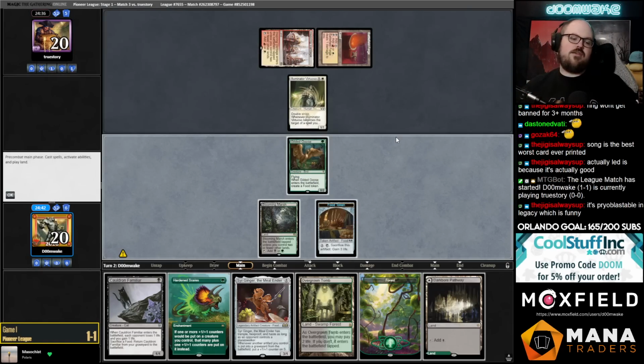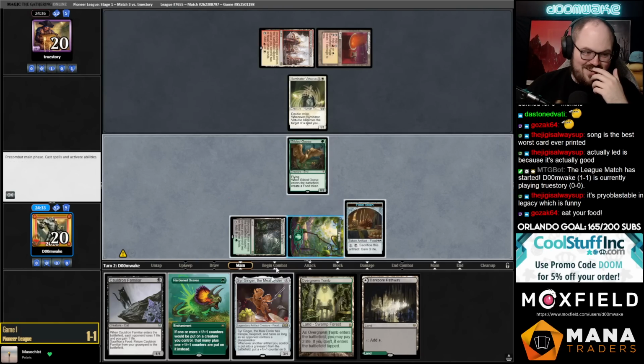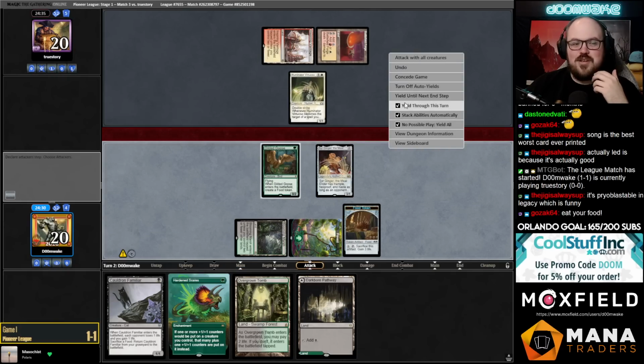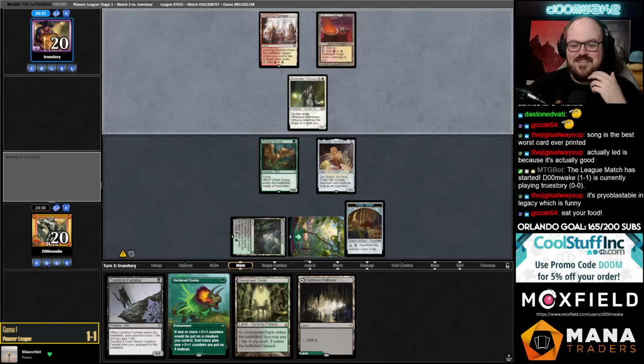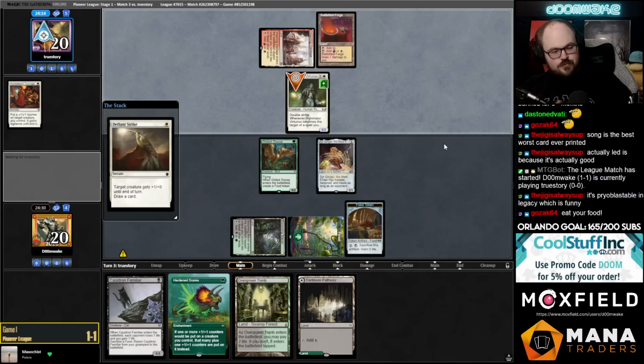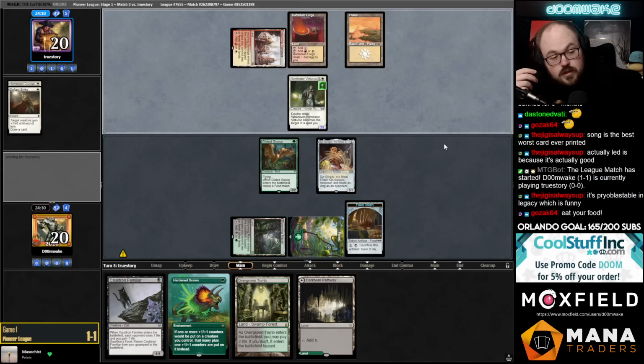It's pyroblastable in Legacy. Oh yeah, that is pretty funny. What's my plan this game? I don't really have a plan. My plan is probably just die. That's my plan, chat. I'm just gonna die. It's kind of how this works when you play against heroic. Defiant Strike! We are definitely not winning this game.